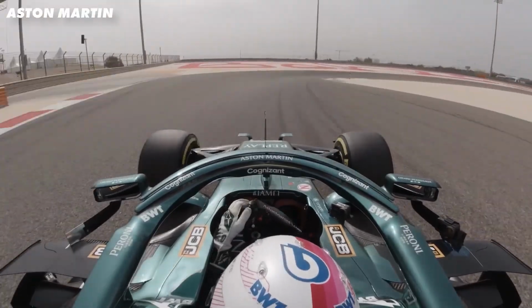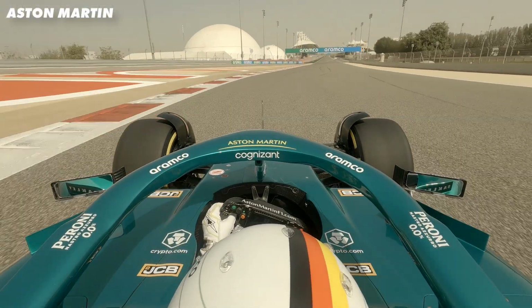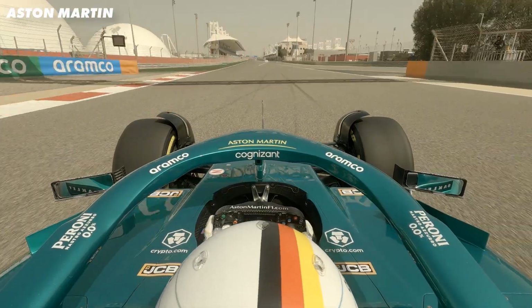Since then, at Aston, Vettel's driving style has had to adapt. He's dialed back his old driving style, making it much more like Hamilton or Alonso to suit the new era of Formula 1 cars.